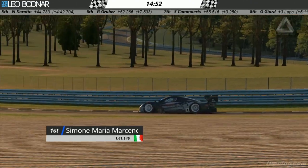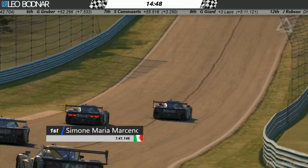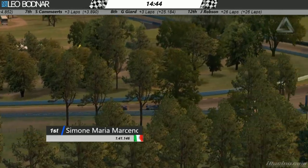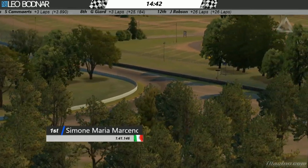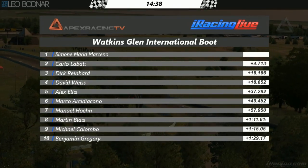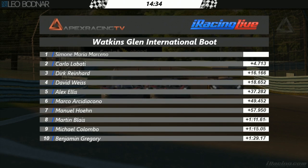And yeah, that is everyone finished. So we'll take you through the finishing order then. Started badly, Adam, and ended badly. Not what he wants. Running through the finishing order then from the first race of the IMSA Sportscar Series. Simone Marcheno then takes the win, 4.7 seconds in the end ahead of his teammate Carlo Labate, with Dirk Reinhardt getting third in the end.